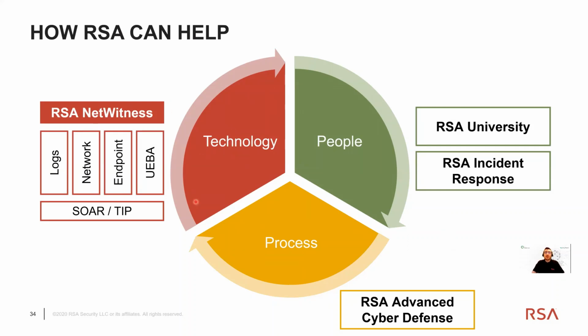We need to also have the right processes in place in terms of incident response in the SOC. So we can also help with the RSA Advanced Cyber Defense team, which is our consultancy team that can do gap analysis for the SOC and help in building the processes, enhancing them, evaluating where the gaps are, if there are any gaps, and how to improve them and close those gaps.